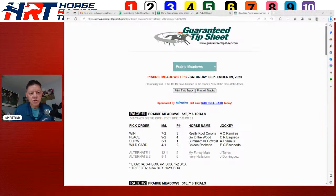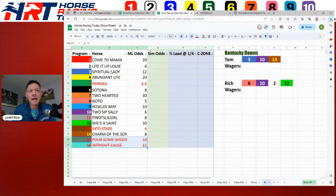They're approaching the gate for this maiden special weight race, the 2 horse. That one is your favorite right now. That one is Light It Up Louis, my 3rd selection. And then you have a bunch of other horses that are mid-priced in there. The 3 horse, Spiritual Lady, Tom's choice in there at 6-1. You have the 8 horse, Noto, my top choice, 5-1. The 10 horse, my second choice, Two Sip Sally, also 5-1. And then, of course, that 12 horse, Obama at 30-1. I think it's actually the second longest in the field right now. So it would certainly be nice to get off to a good start with that one.